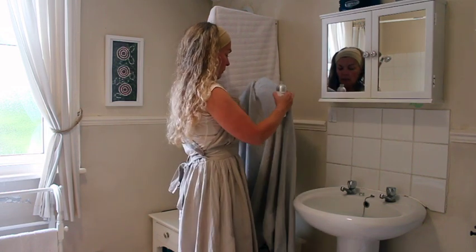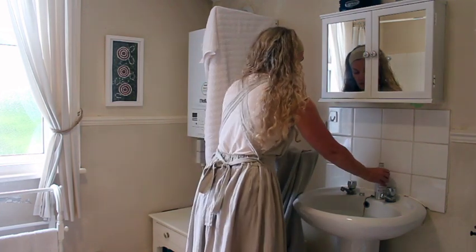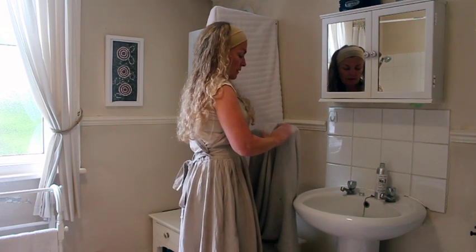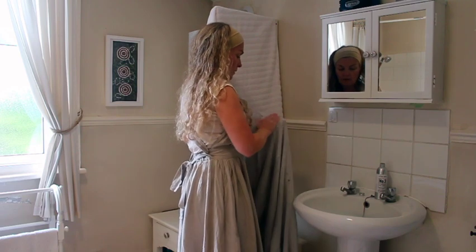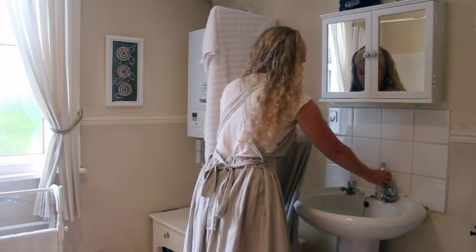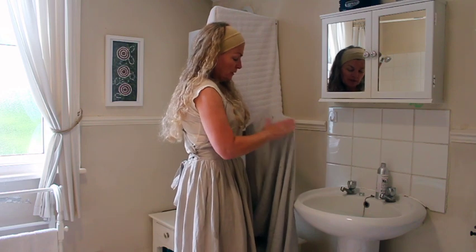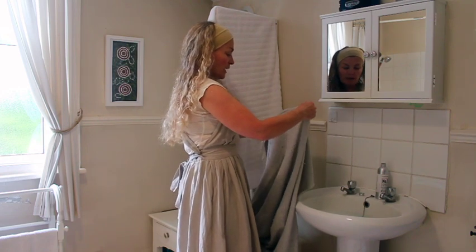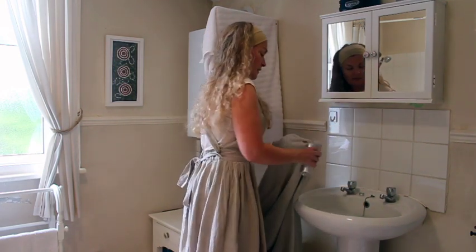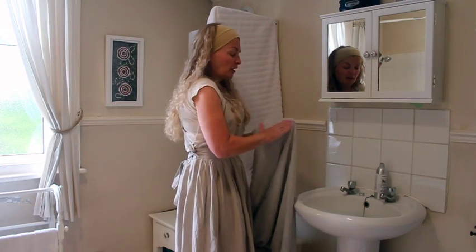Now, there's a couple of little marks on here. So I'm just going to put a little dab of this directly on there, and just rub that in a little bit, like that, just before. Oh, it smells so good again. All of these smell so good. Honestly, I wish you could have smell-o-vision, you could smell how good they smell. Like I said, when I first received the box, I just opened it and my senses were alive.